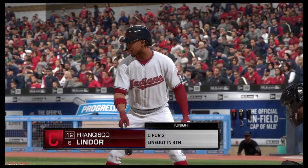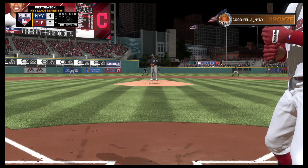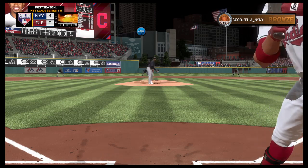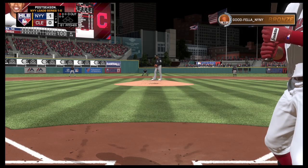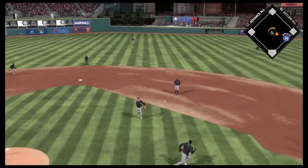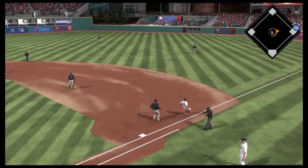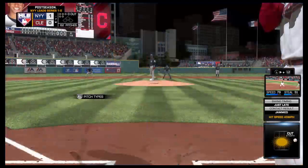So here's Francisco Lindor now. Third trip to the plate for him here tonight. 0 for 2 at this point. Francisco Lindor. And a ball, 1-0. Into his windup. Here comes the 1-0. Sent toward first. Throw will not be in time. So good hustle there, as now the possible tying run is aboard to lead things off here.